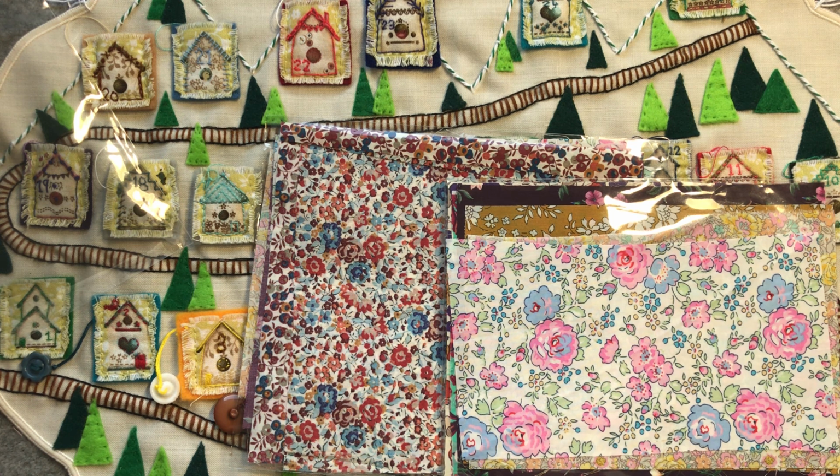And then they had some scrappy packs of Liberty fabrics. So I got 2 packs for $15.40. So I guess that means they're $7.80 usually. Is that right? Just going to have a look. $7.70 I think would be the price. Let me just double check that on their website.